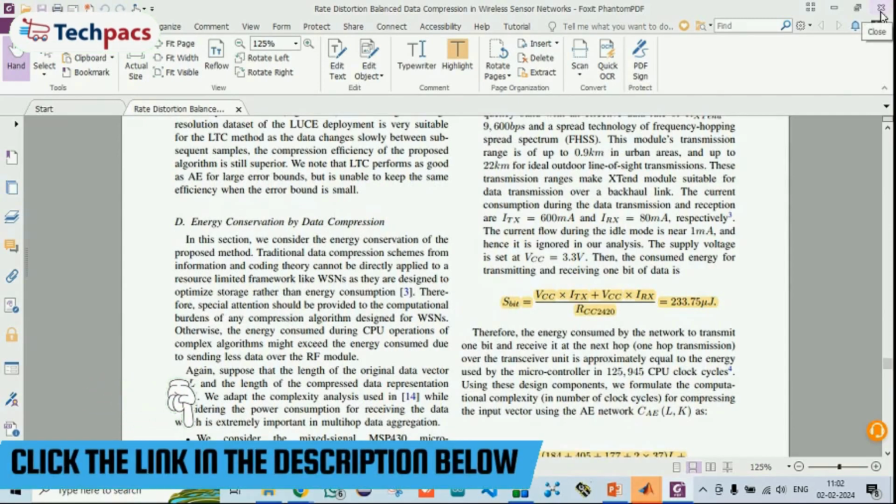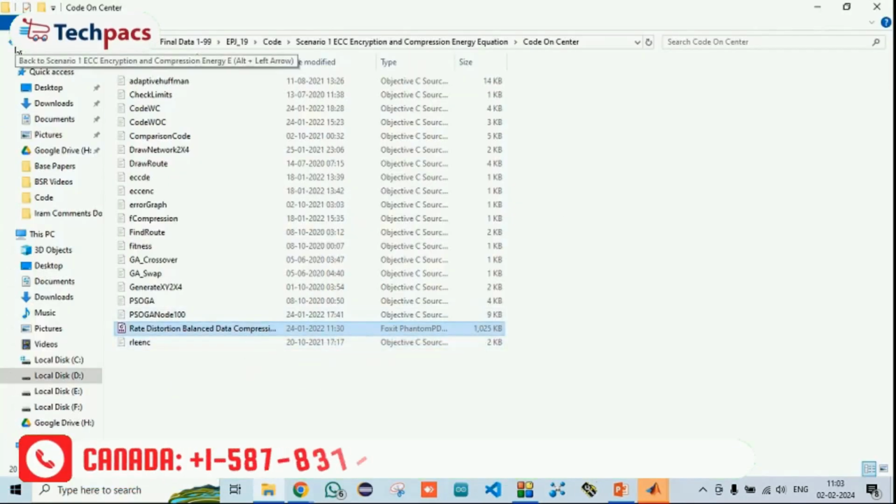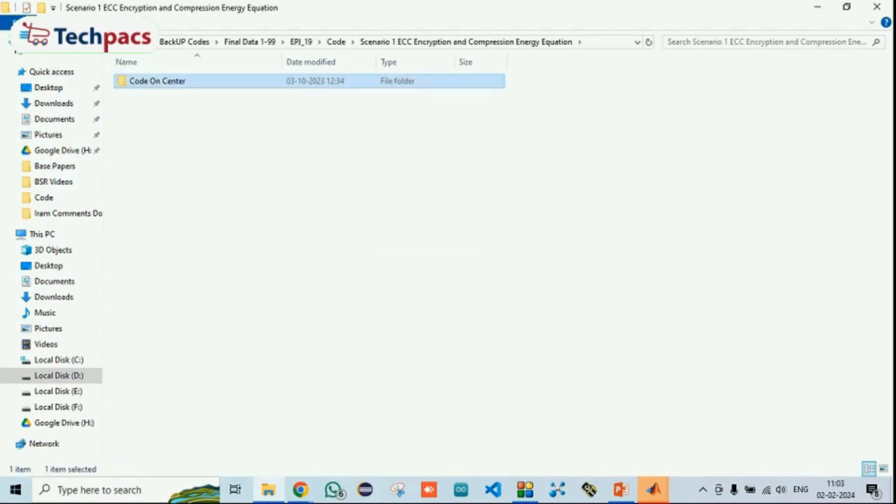So how much energy is dissipated is calculated from this. By taking this reference, we have added additional energy consumption in order to evaluate whether our system will survive for a longer period or not.